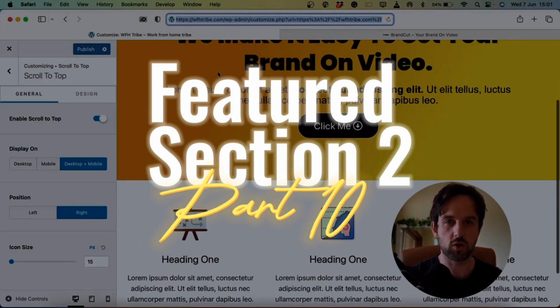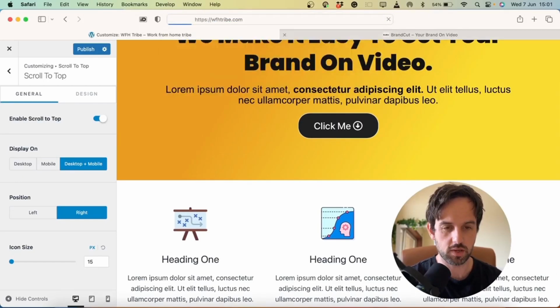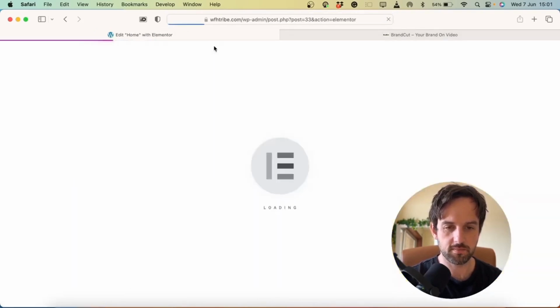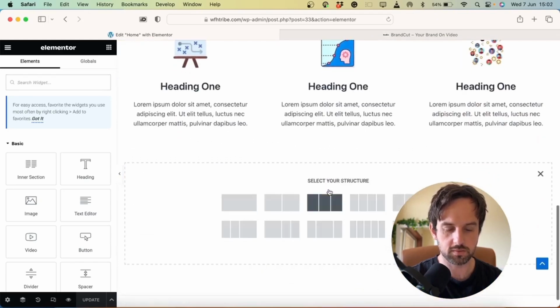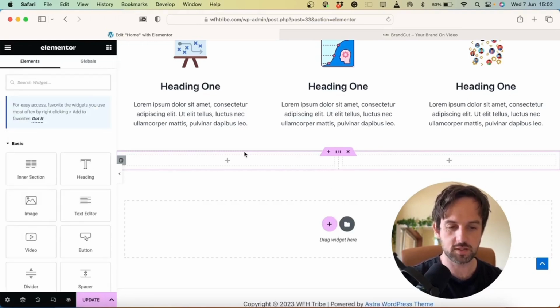Okay, so now we're going to jump back over and we're going to start adding some more blocks to this website. So just navigate back to the home page, click Edit with Elementor. And once that loads, we just want to scroll back down here and click the plus. Next, we want to add a 50/50 section. So we'll choose the second option here. And on the left-hand side, we're going to just add some text. And on the right-hand side, we're going to add either an image or a video.